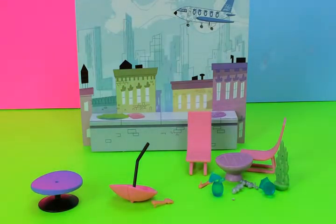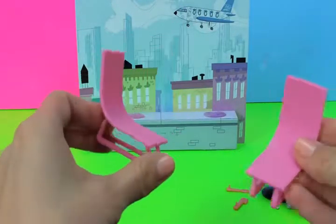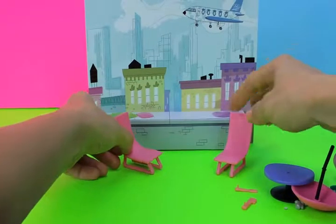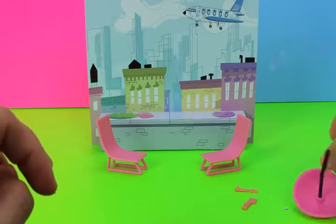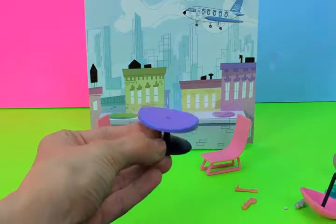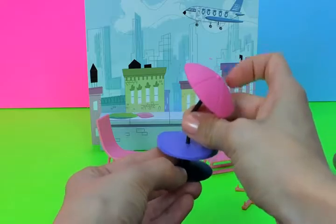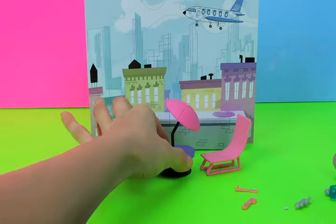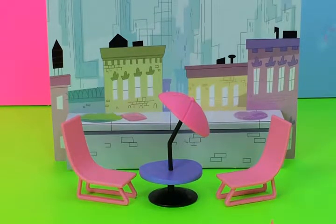We have all the stuff for this Roof with a View themed pack. So let's just start arranging and getting it all together. So the first thing you want to do, of course, is chill out. So we have two nice pink lounge chairs for our two guys. So we'll do that. Now we have this purple stand here, and it looks like this pink umbrella goes right here. Guess they're wanting some shade. It looks like it's a sunny day out. So how about that? That looks pretty good.